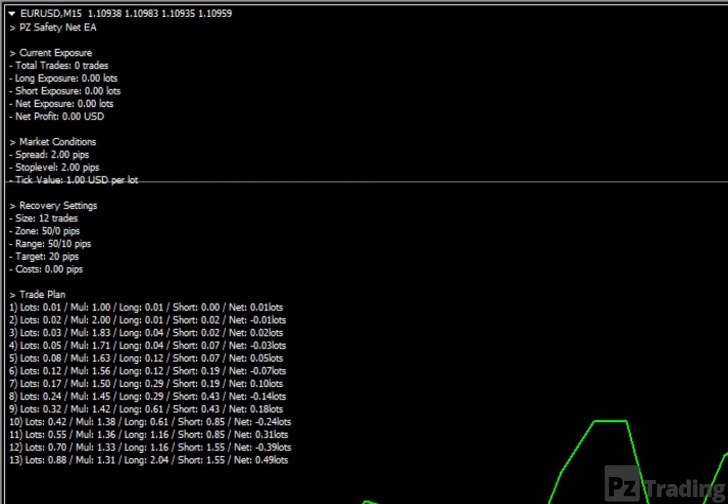Next up is the market condition. In this section, you can determine the spread of the instrument you are trading, the minimum stop level, and also the pip value. The third section in the dashboard is the recovery settings. And this is one of the most important sections of this tutorial, so I highly suggest that you pay attention.